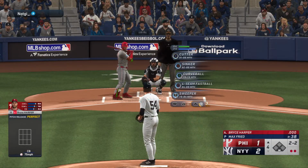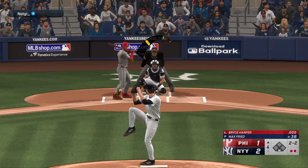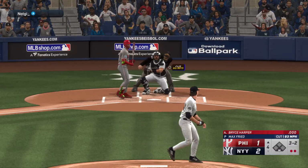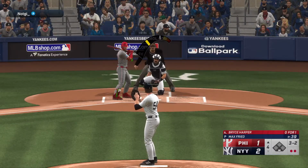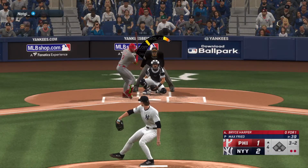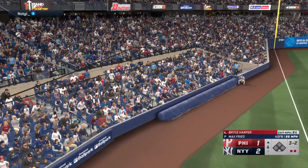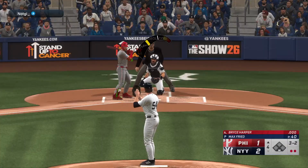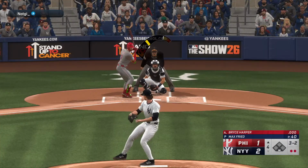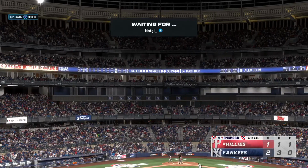Two down, nobody on. Here on opening day. That one misses. Full count now. And they'll do it again. Payoff pitch. Swing and a miss. And that's 6 Ks for him.